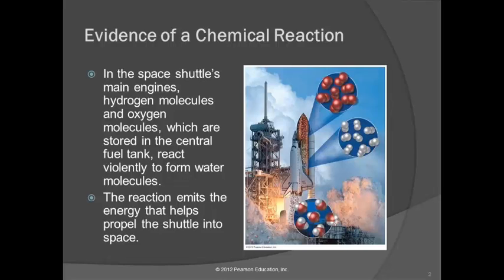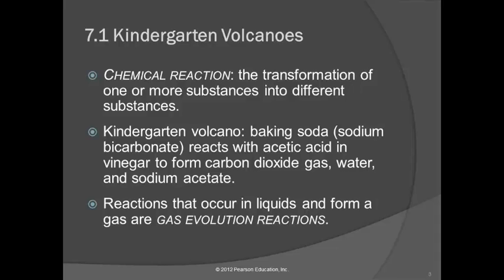The space shuttle. In the space shuttle, they combine hydrogen molecules and oxygen molecules, and those react violently to form water molecules. And that reaction emits a great deal of energy, and that's what helps propel the space shuttle into outer space, just combining hydrogen and oxygen. So that is an example of a chemical reaction.